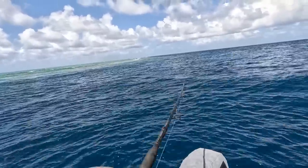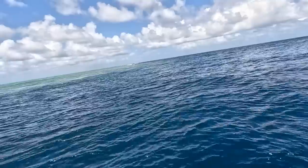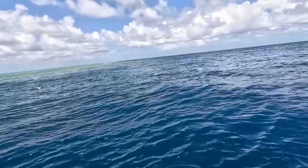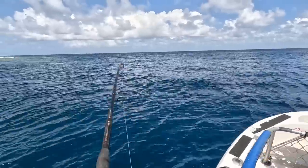Oh, yep! You're gonna muck around here, we'll come over a bit later. Sorry, I'm gonna try and get it in as fast as possible for you. Yeah. I'll put that boat in drive. Yep.